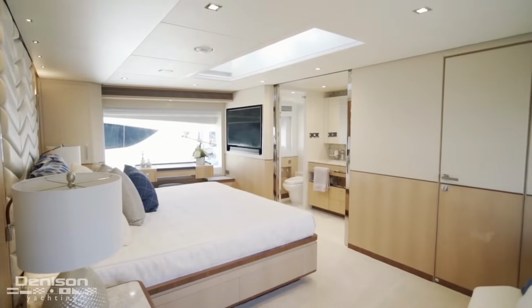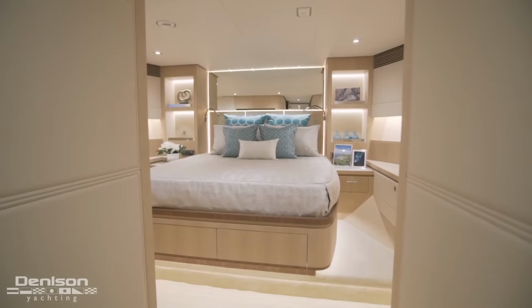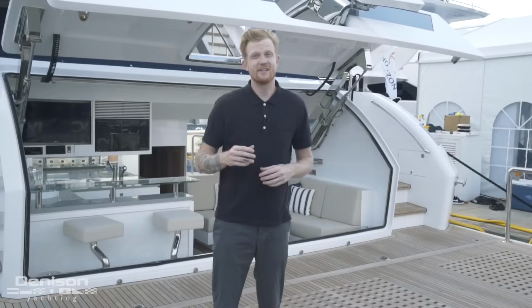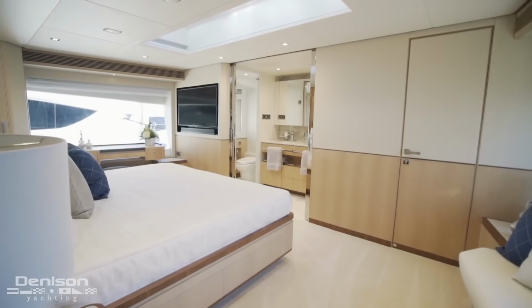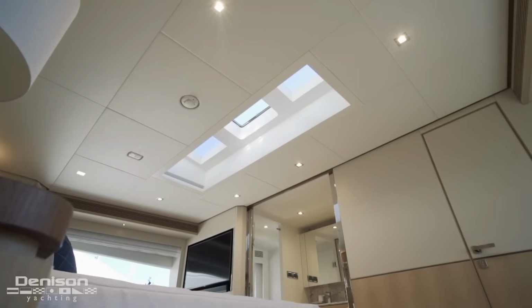After you see every feature on board, it makes the feat of designing a 5-stateroom, 87-foot motor yacht look all the more amazing. This brings us to the second space on board that I think you're going to love, which is the on-deck master. Not only is it huge, but there's never a lack of natural light as the result of huge hull windows and an overhead skylight.